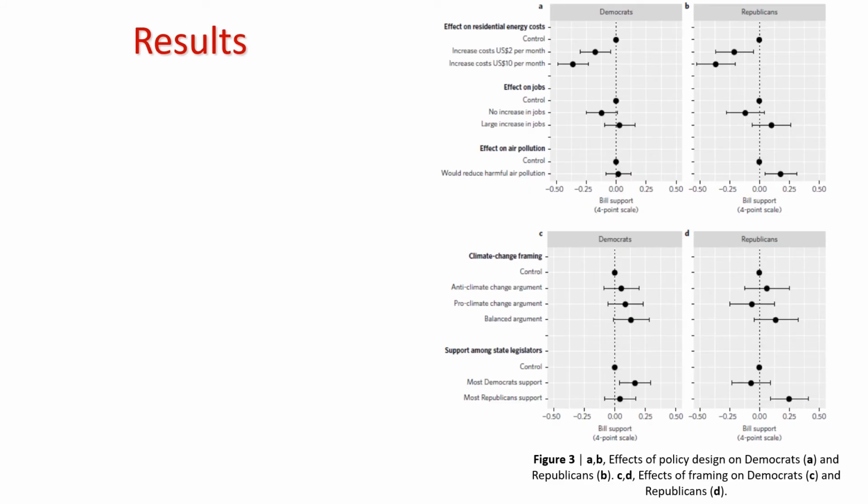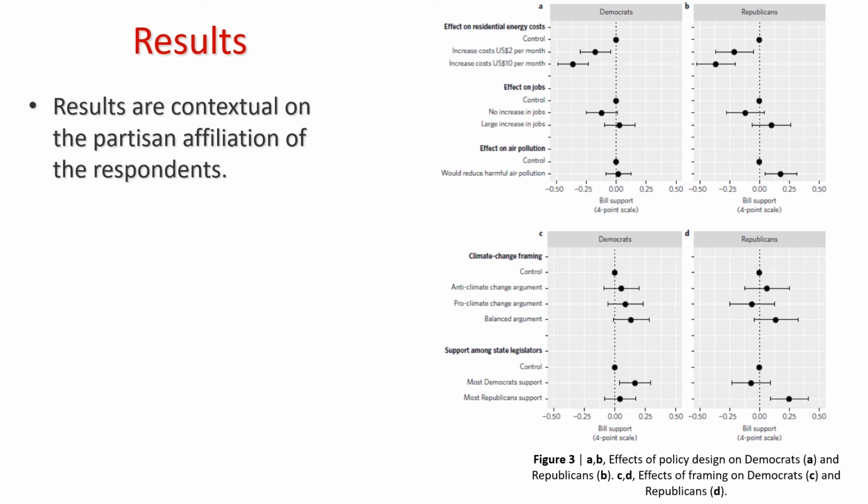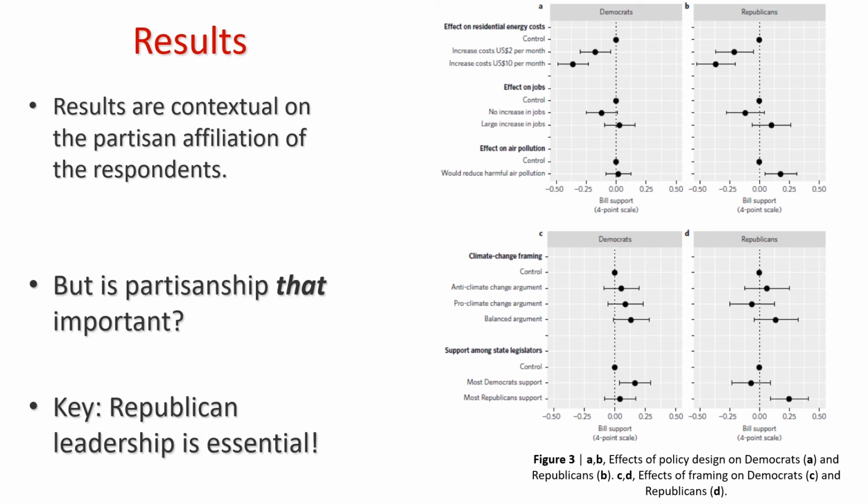And finally, after dealing with the framing, they try to discern whether Democrats and Republicans that answer this survey are substantively different from each other. And they have some interesting results here as well. First of all, they say results are contextual on the partisan affiliation of the respondents. But is partisanship that important? Is it really that important? Well, to some extent it is. Here the key is that Republican leadership is essential. Let me backtrack a little bit and just show you some of these results.